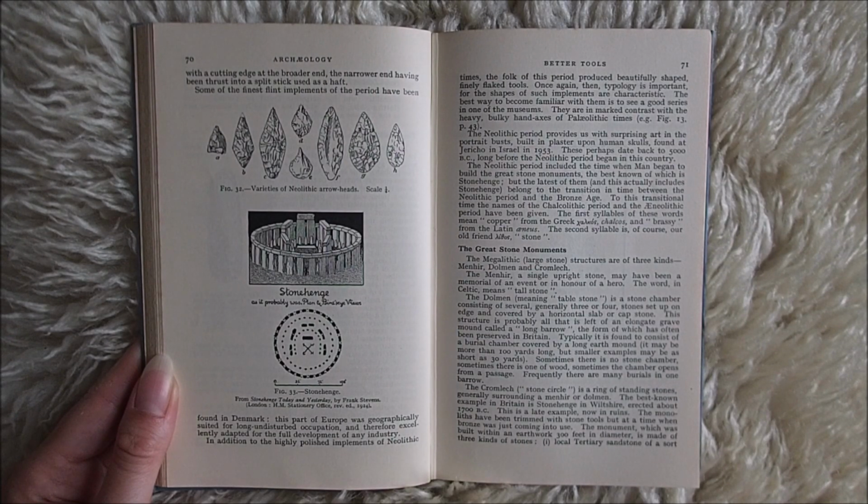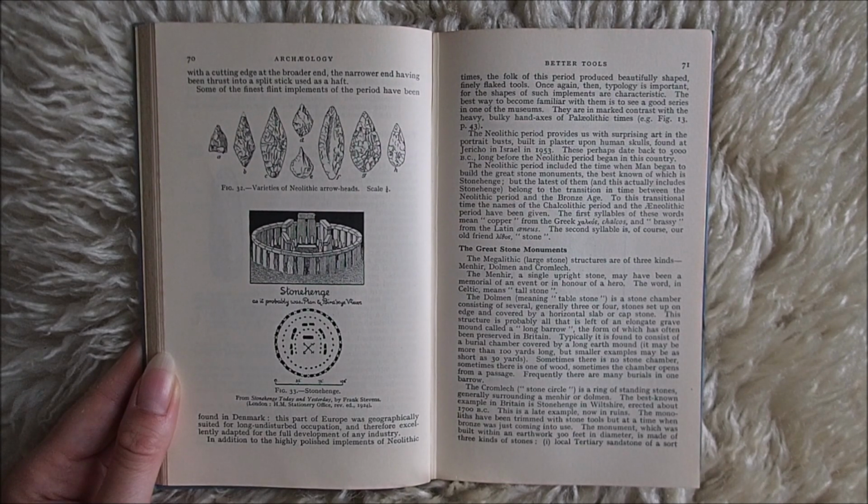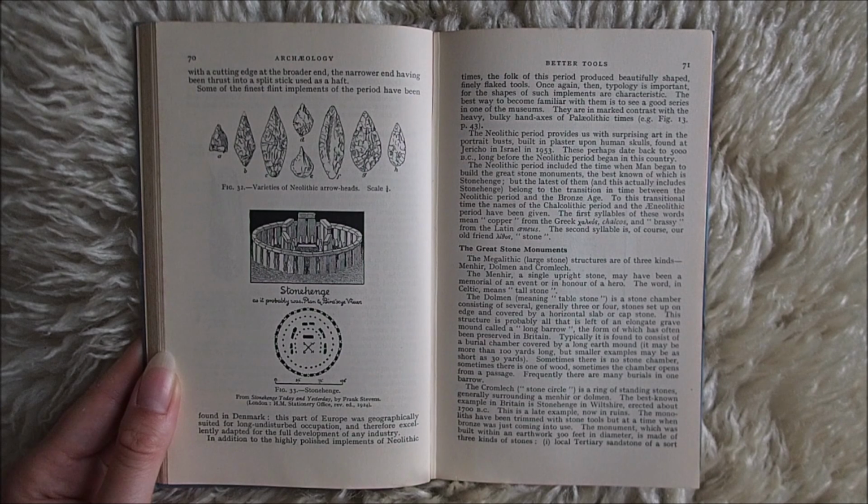The dolmen, meaning table stone, is a stone chamber consisting of several, generally 3 or 4, stones set up on edge and covered by a horizontal slab or capstone. This structure is probably all that is left of an elongate grave mound called a long barrow, the form of which has often been preserved in Britain. Typically, it is found to consist of a burial chamber covered by a long earth mound. It may be more than 100 yards long, but smaller examples may be as short as 30 yards.